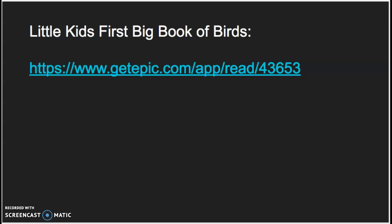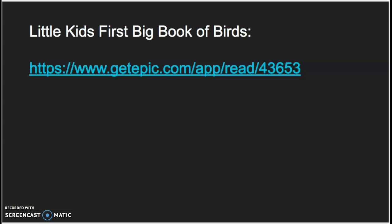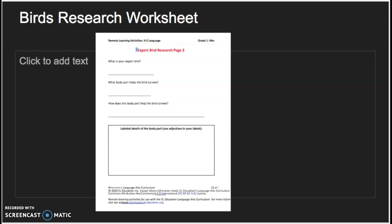Okay, so now that we've read this text, let's go ahead and fill out the worksheet together. When you go into Seesaw, you're going to click Add Response, and this page will come up. The first question says, what is your expert bird? Tell somebody or whisper into your hand, what was the bird that we just read about? Good, so I'm hoping everybody said hummingbird. We just read about the ruby-throated hummingbird.